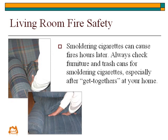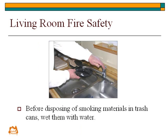Smoldering cigarettes can cause fires hours later. Always check furniture and trash cans for smoldering cigarettes, especially after get-togethers at your home. Before disposing of smoking materials in trash cans, wet them with water.